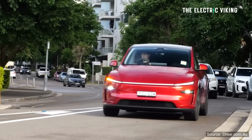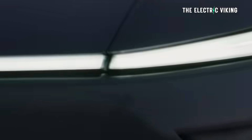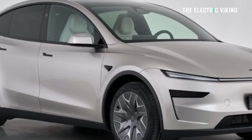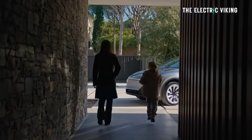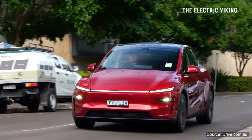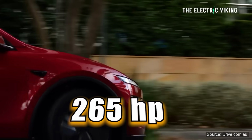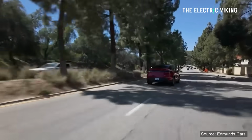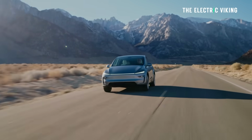It'll only be coming in the dual motor version in China, not the rear-wheel drive as you can buy in Germany and Europe and North America. This is just going to be dual motor all-wheel drive. It's going to have one motor on the front that's 142 kilowatt, 190 horsepower, and 188 pound-feet of torque. Second motor in the rear, 198 kilowatt, that's 265 horsepower, and it also gets 280 pound-feet of torque. Combined power is 340 kilowatt, 456 horsepower, or 470 pound-feet of torque.